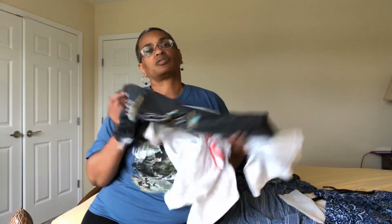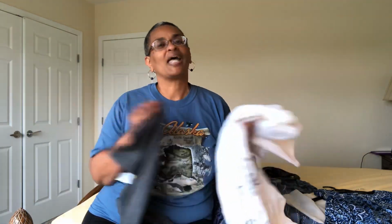So what I do is I do a lot of hand washing of my items. So let's just say all 3 of these t-shirts were worn. I would wash them in the sink with some really nice smelling soap and let them hang up to dry. I'm not trying to pack 10 t-shirts for 10 days. That, to me, doesn't make sense.